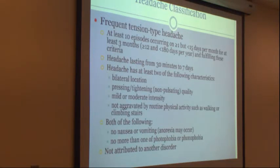So then that brings us to a tension-type headache, which lasts 30 minutes to 7 days. I should have pointed out migraines last 4 to 72 hours. So these last 30 minutes to 7 days. They don't have nausea or vomiting. They can have photophobia or phonophobia. This is probably more of the kids that we actually see. Like, yeah, the light hurts their eyes, but they don't vomit. They don't feel nauseous. So we're probably misdiagnosing a fair number, and I am guilty of that myself.